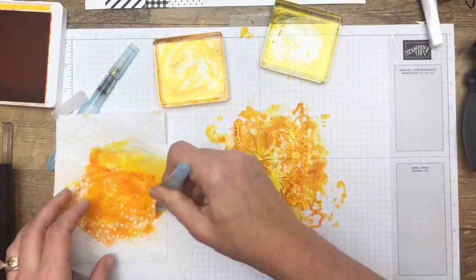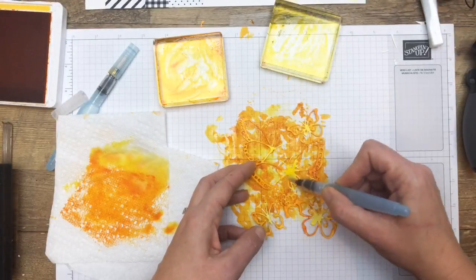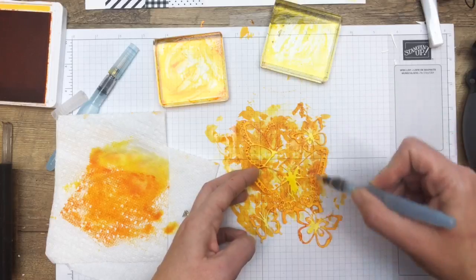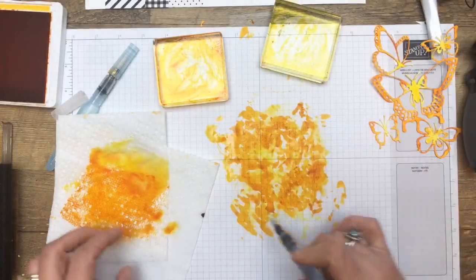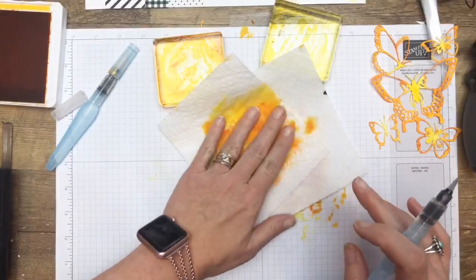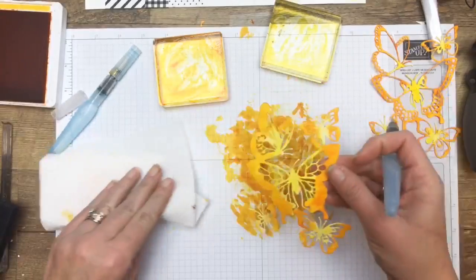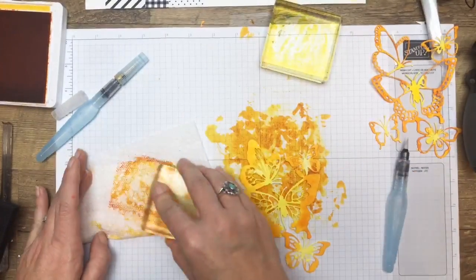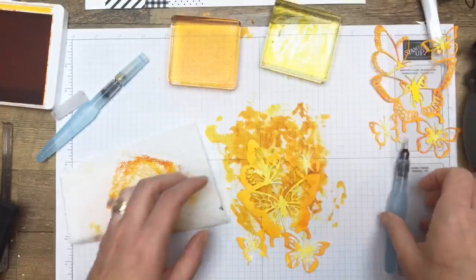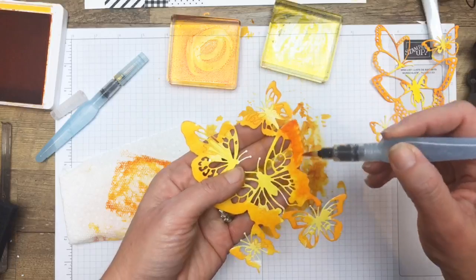Okay. Now this is getting super messy. Let's put in a little more here in the middle, and we're going to set this one to dry over here. Look at that. Let's dab it. All right, now we're going to come back to this one, and I'm going to try to hold it. Let's see. Now we need a little more mango. All right, and I'm just going to kind of go in here a little bit more.